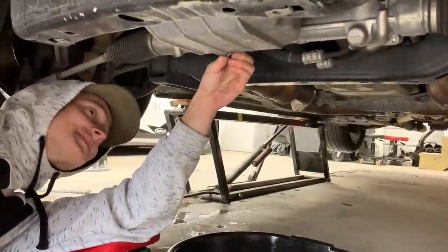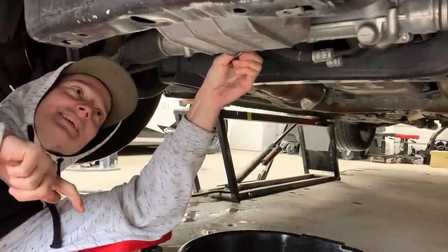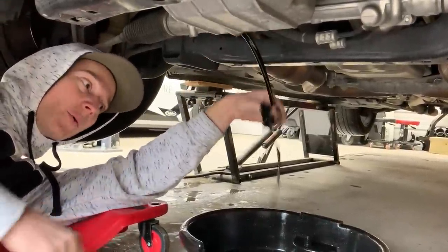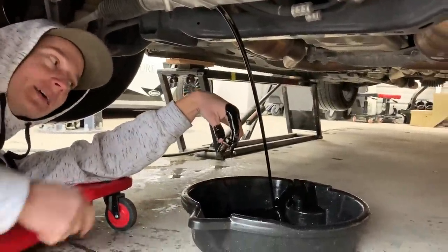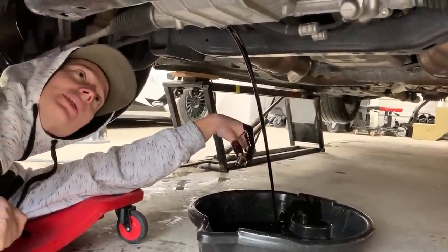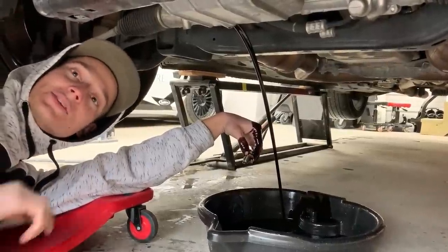Now the trick here is to push up against it, even when you fully got it unscrewed. Let's see if I can get this right. Woo! Perfect. Look how black it is. Yeah, that's some dirty oil, and I think it was pretty low, so I'm glad we caught this just in time, which is part of this process.